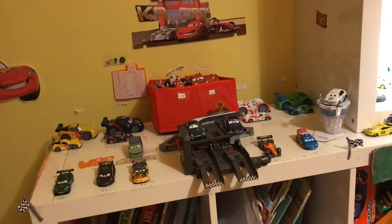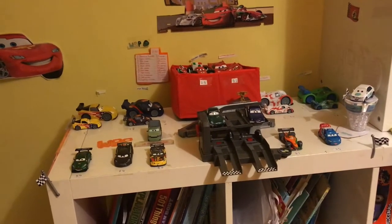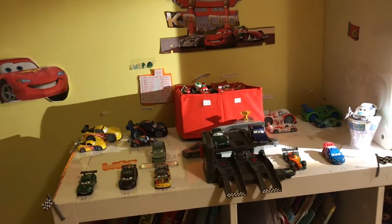So that's the World Grand Prix collection, and it's probably my favourite collection, to be honest. I think they're just so cool and really deserve a shout out. But now we're going to be moving on to the next generation high tech racing.